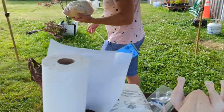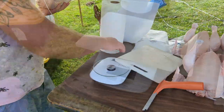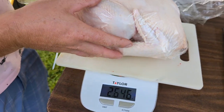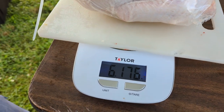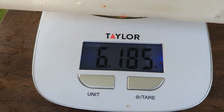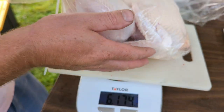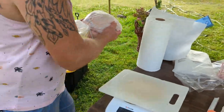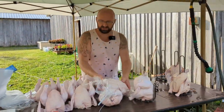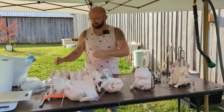Let's take a look how much this one weighs, since we have the scale here. Zero out the scale. This bird is almost 6.2 pounds, which is really fantastic considering that it was only 8 weeks old. All right, now we're gonna take a few minutes and get all of these birds into the bags, and then start dipping them into the water.